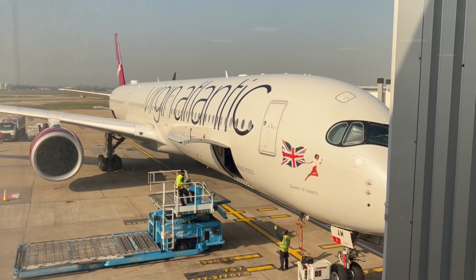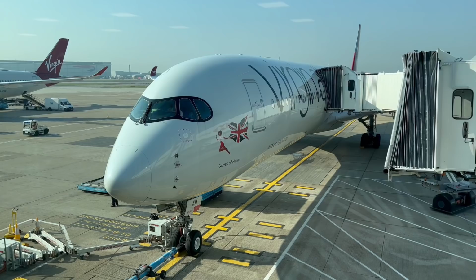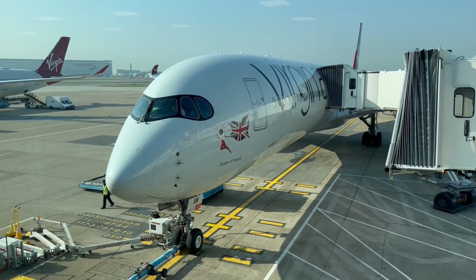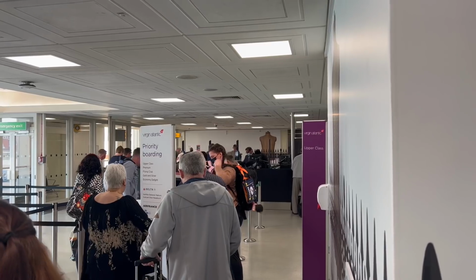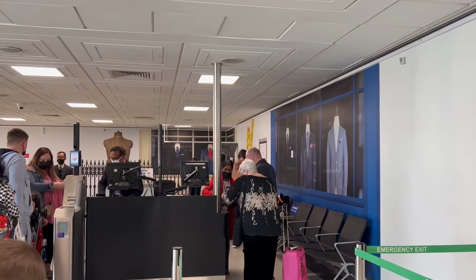The flight was on an Airbus A350-1000 aircraft, registration G-VJAM, called Queen of Hearts. It came into service in July 2019. There was a priority boarding lane for upper, premium and economy delight passengers.